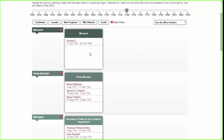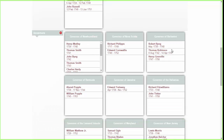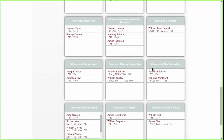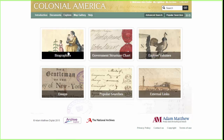So then we can see every single important position and who occupies it around this decade. Governors for each of the main principalities. There we are. So a really useful tool, should hopefully give researchers a bit of context when they're delving through the material itself. Let's head back to that Explore tab quickly. We also have a range of biographies, academic essays written by our academic editorial board, as well as a full list of popular searches and external links should you wish to carry on your research somewhere else.